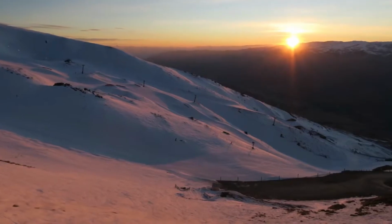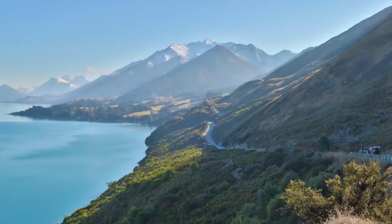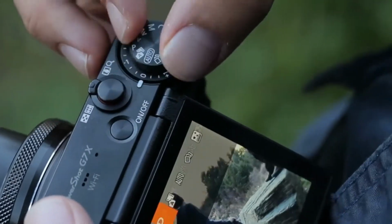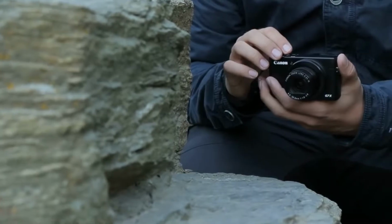Not only does this camera take great photographs, it also has an incredible full manual movie mode, which allows you to set your shutter speed and aperture all while shooting. You get 1080p 60 frames a second video, and you can use the touchscreen to pull focus all while shooting.